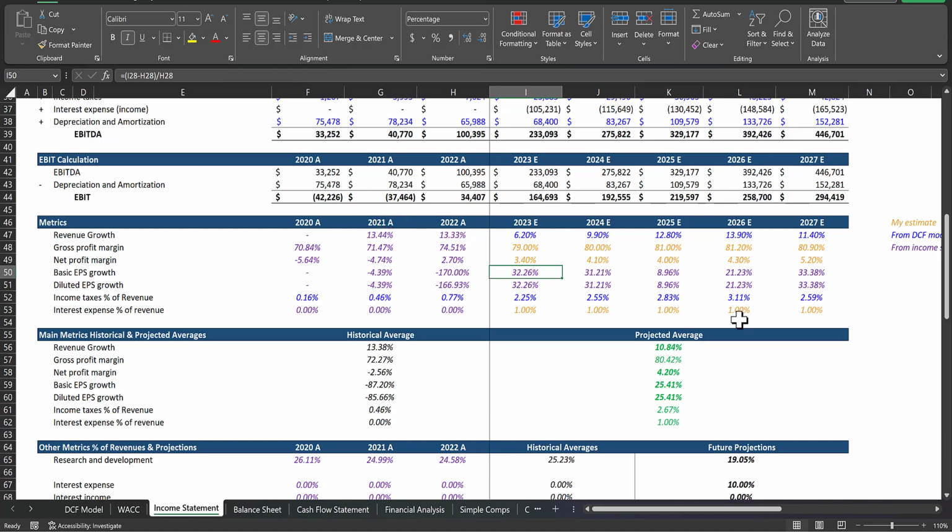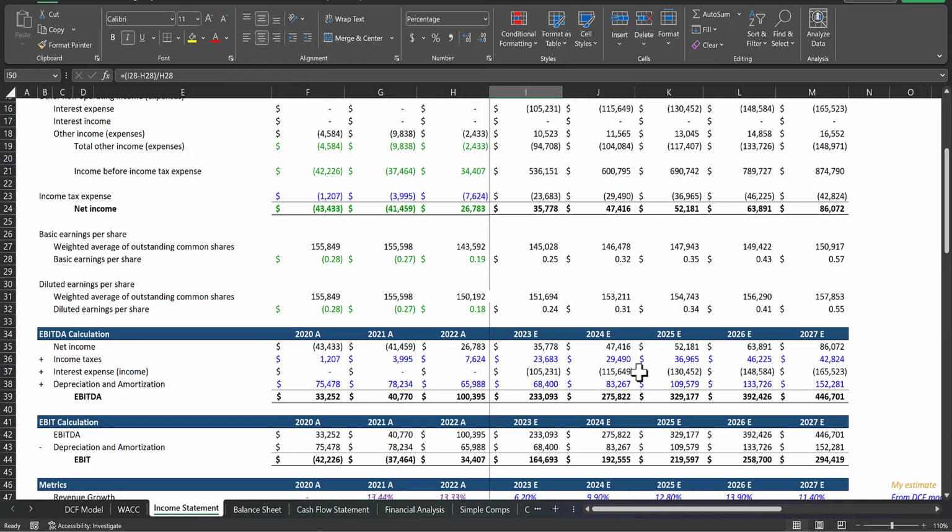So earnings per share growth is expected to be pretty good. Income taxes, percent of revenue, all the different things. And we're seeing net income right here. This is the key thing I want to highlight. If everything goes as planned and these forecasts are correct, net income is going to be growing very well. Earnings per share also going to be growing in a good number.